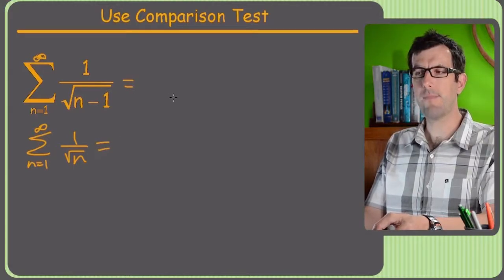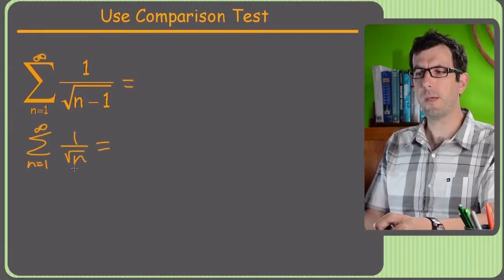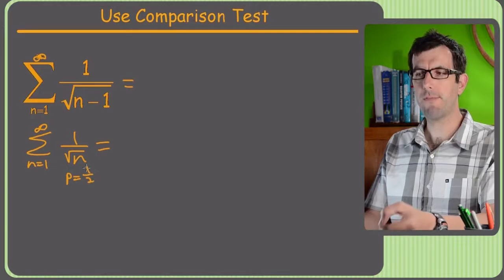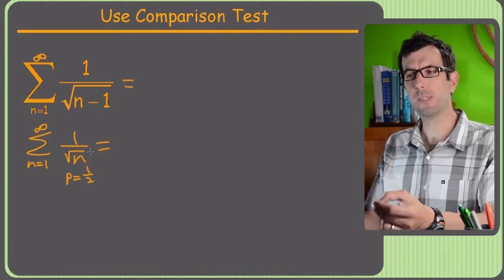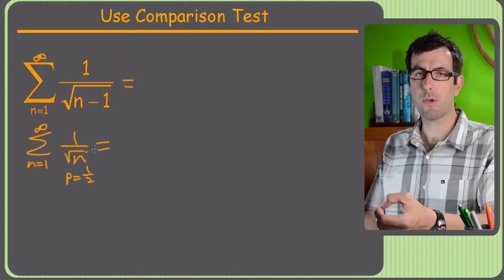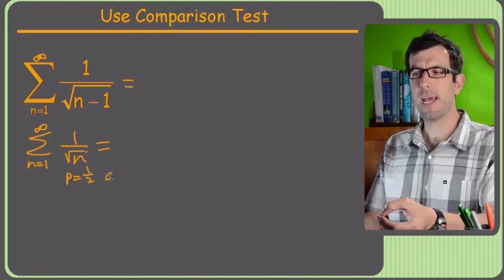So this one's a little less obvious. Since it has a square root, we haven't really done this yet. Let's try comparing them. By the way, this is a p-series with p equals 1/2, because we have n raised to a 1/2 power. P-series always have n raised to a power. In this case, since it's a square root, that power is 1/2. So there's a p-series with 1/2 and it diverges.